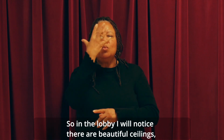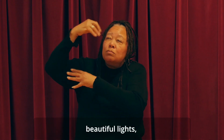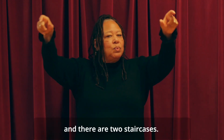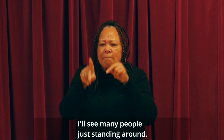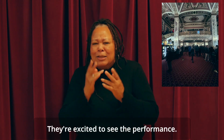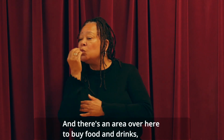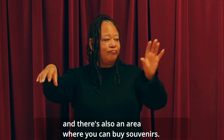In the lobby, I will notice there are beautiful ceilings, beautiful lights, and there are 2 staircases. I'll see many people just standing around, and they're excited to see the performance. And there's an area over here to buy food and drinks. And there's also an area where you can buy souvenirs.